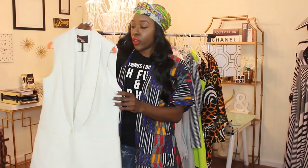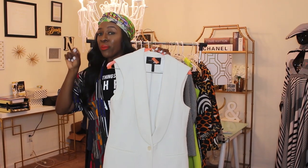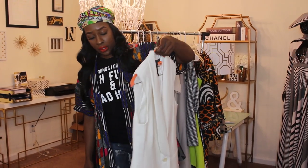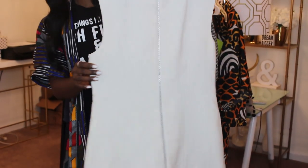All right. So this looks like just a regular vest. And I already had a white vest. I could not remember if I did or not. But I was like, I think I have one. But when I saw the back detail, I was like, I don't give a damn. I'm going to have two white vests. Cute, and it really actually unzips, so it's got this zipper detail that I like.